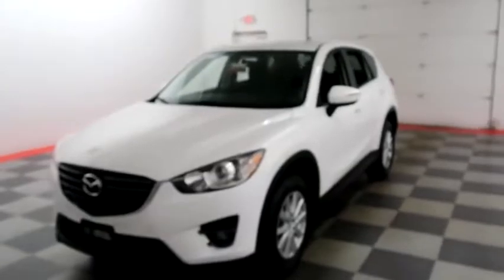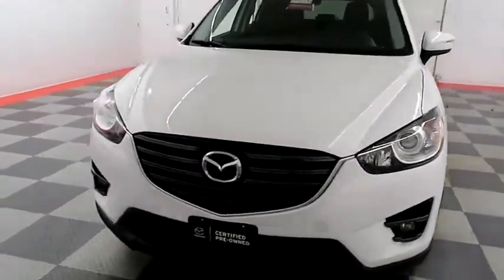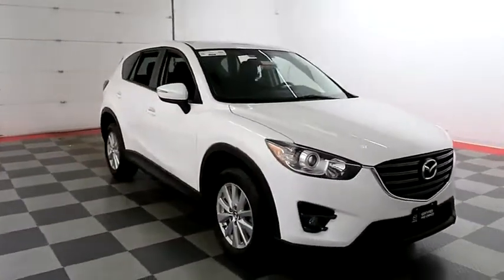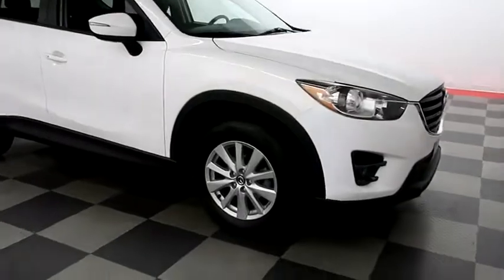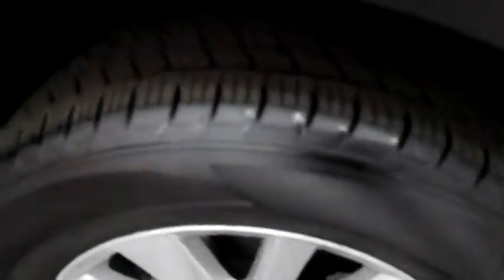Right behind me, I've got a 2016 Mazda CX-5. Why don't we take a look? Starting right away up front, you have factory fog lamps, HID headlights. We're going to take a look down the passenger side. You have alloy wheels. We're going to take a look at the tread on the tires.